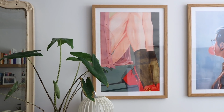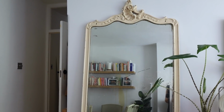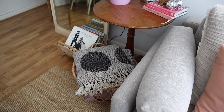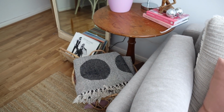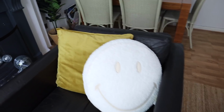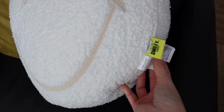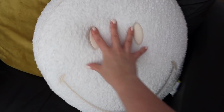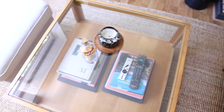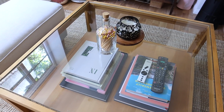I like how they're all a bit different. In this section here, I've got this antique mirror that belongs to my grandma. It was in my old house. At the bottom, I've got an IKEA basket with blankets when friends come over, and all of my vinyl. I've got some cushions on the chair, including my smiley. He's from Typo. I will remove the white tags. I promise. One day, like 20 years from now, I'll have removed the tags. And then on the coffee table, I keep this quite empty. I've just got a candle and some books and remotes.